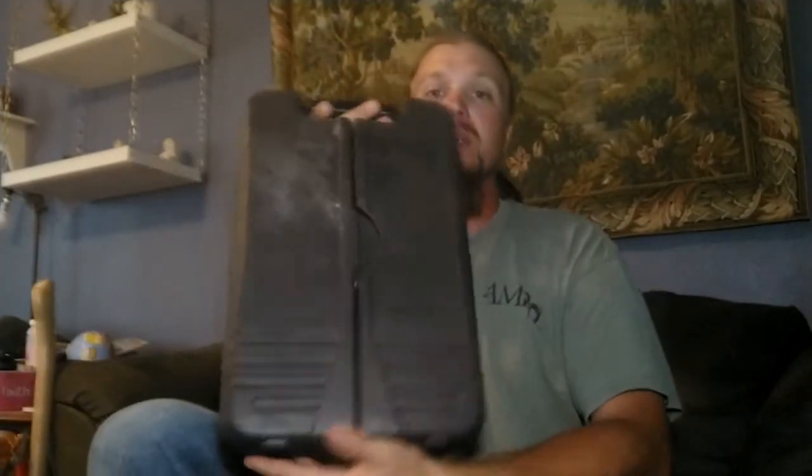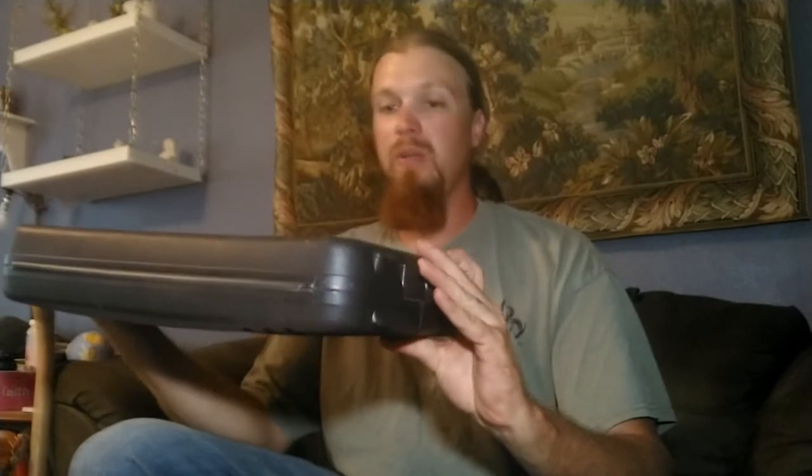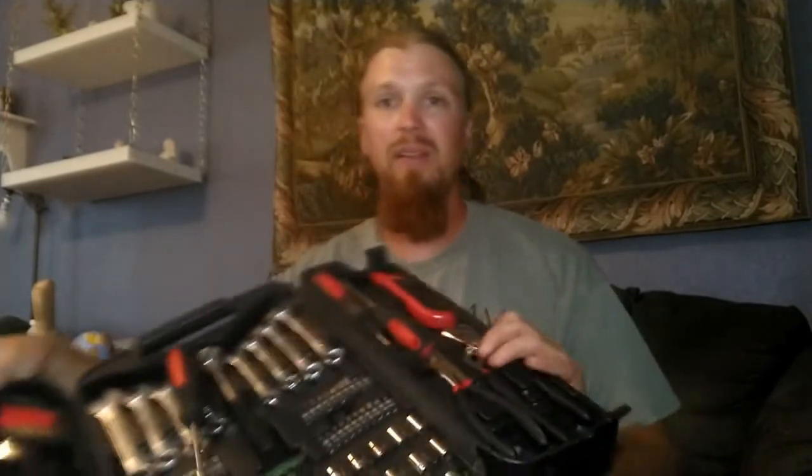From there I have a cheapy Amazon toolkit. This one will be eventually mounted in my TJ permanently when I build the toolbox. But that's kind of what its purpose is. It's not as nice as my at-home garage toolkit, but it does have a lot of the basics. And that screwdriver seems to have come out of place.